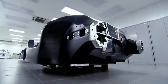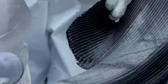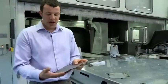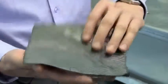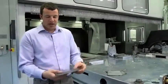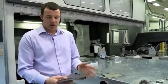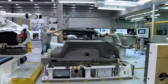The tub is made away from prying eyes in a factory in Austria. Now, what I have here is a biax material, which means that on one side you have fibres running that way, and on the other side you have fibres running that way. And that's held together by the stitching that you can see here. By layering this up in different ways, by using the triax material and the biax material, we can orientate the strength in the direction that we want it without adding additional weight.